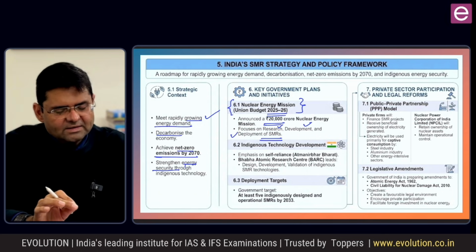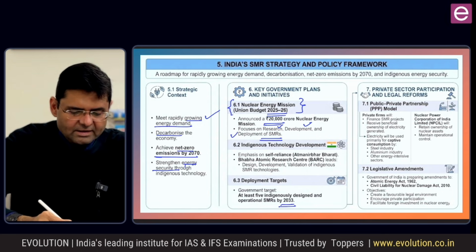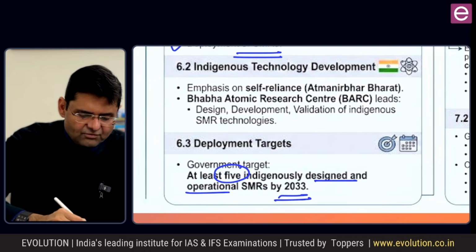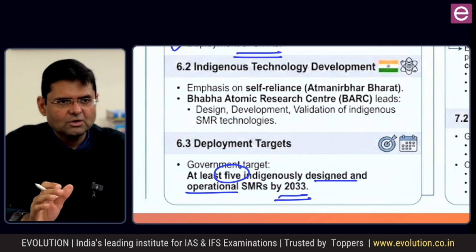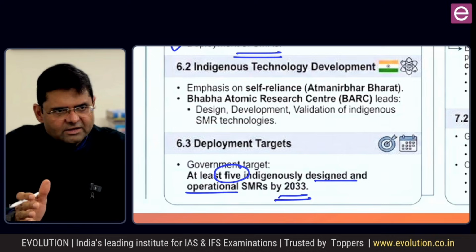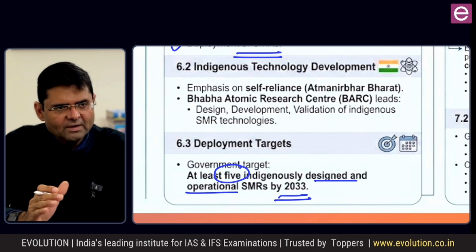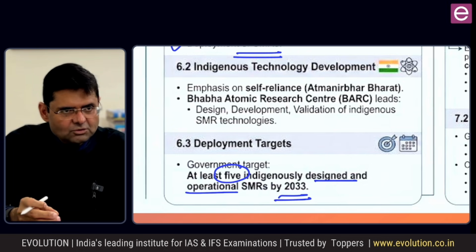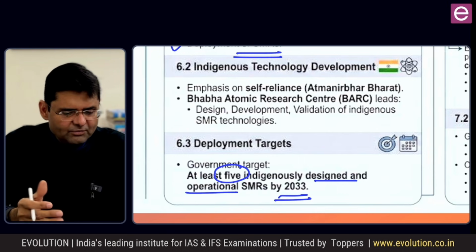And the immediate target is that by the year 2033, in our country, five indigenously designed and operational SMRs have to be installed. So what we have got is approximately 8 years. It is end of 2025. So approximately 8 years. And in these 8 years, India has to design its own and install its own SMR 5. And that will just be the beginning.